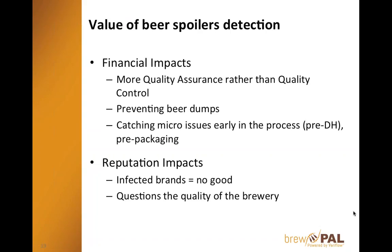And so catching your micro issues early in the process, like pre-dry hop and pre-packaging, especially pre-dry hop, because that's when you add all those fun hops that are really expensive, and then you're going to lose all that as well. And then there are reputation impacts: infected brands equals no good. And then there are questions about the quality of the brewery, which is a big thing.